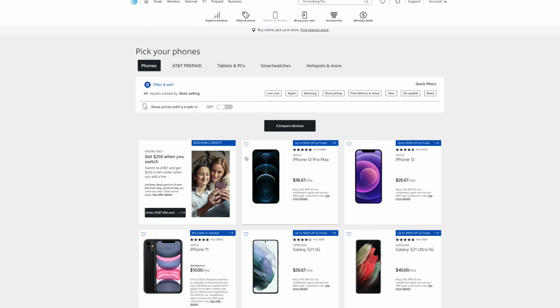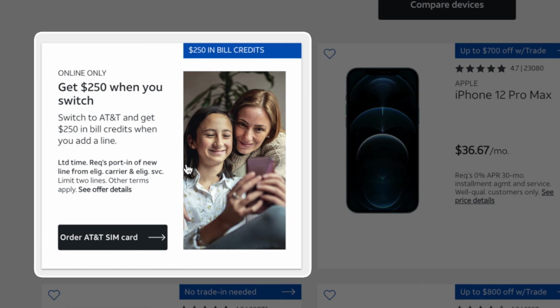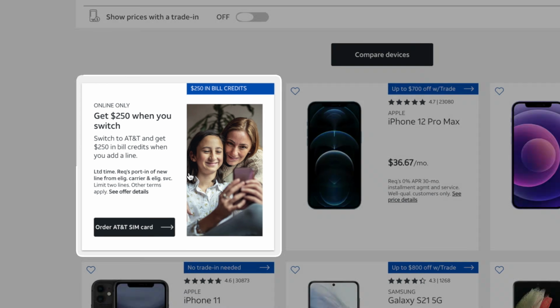Let me show you. Let's start with how you actually sign up for the service. I decided to sign up online because AT&T had a promo where you could get $250 in bill credits when you activated online and brought your own device. Plus, I order everything online anyway, so I figured how bad could this be? Well, it was a disaster, to say the least.